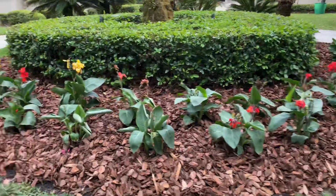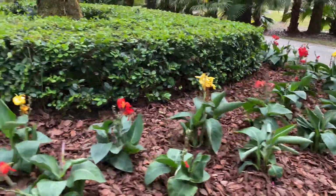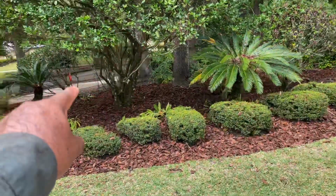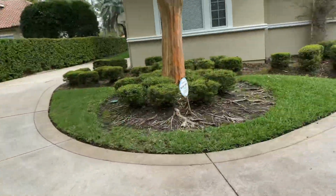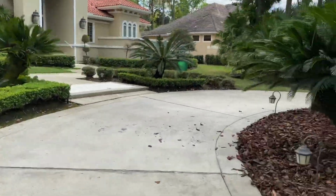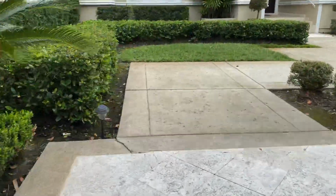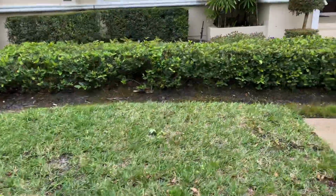So this is your canna lilies, your red and your yellow. And the remainder this side here. Ran out for that corner piece over there, so tomorrow we still gotta mulch all this here. Got this middle section all mulched up. Just gotta blow, clean up my mess here. So all this is gonna get mulched.